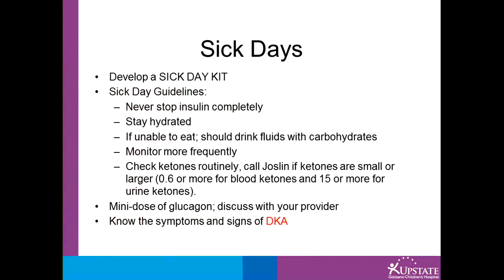If unable to eat, you should drink fluids with some carbohydrates to raise up the blood sugar. You're going to want to monitor your blood sugar frequently. Also going to want to monitor your ketones frequently. Call Joslin if ketones are small or larger. This is going to be 0.6 or more in the blood ketones or 15 or more in the urine ketones.